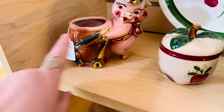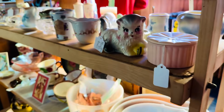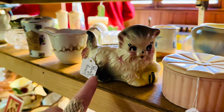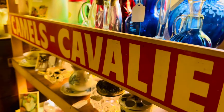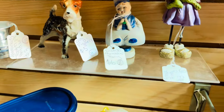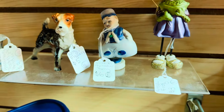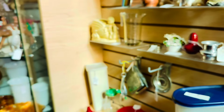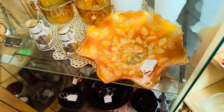Look at that happy little pig for $8. And then this little kitty cat is super cute for $10. Look at all this beautiful glassware right there. Look at this guy's little pants. Oh, it's a nodder. Look at, doop. He's dancing. A little bit of Christmas in here. Oh, that's a beautiful bowl for $30.